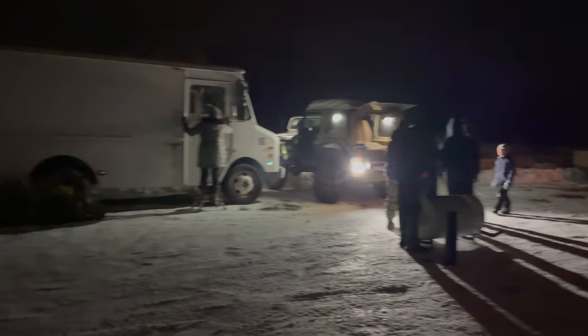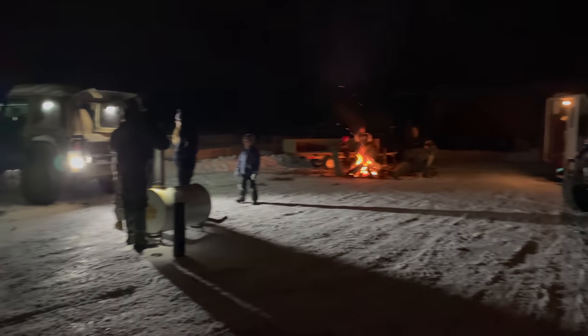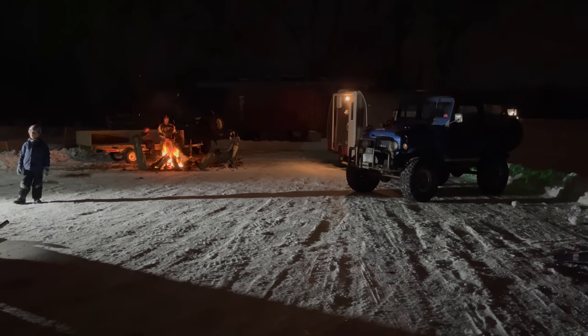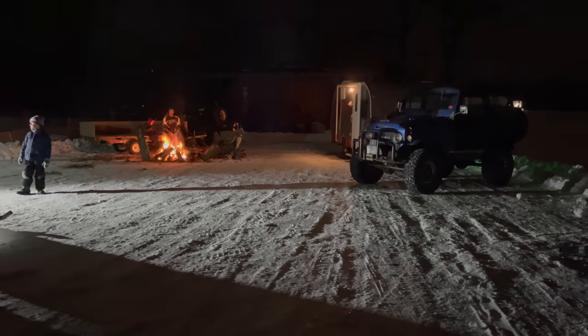Well, so much for getting here before dark, but I made it. Looks like a lot of people are here already. Got a big bonfire going. Should be a good day of wheeling and hopefully some nice camping tonight.